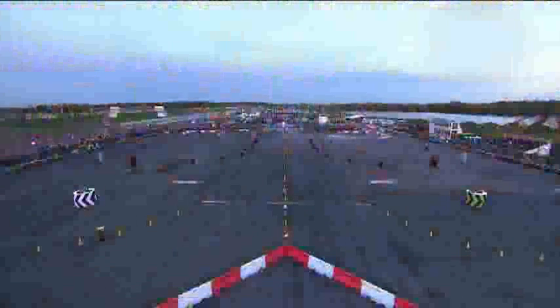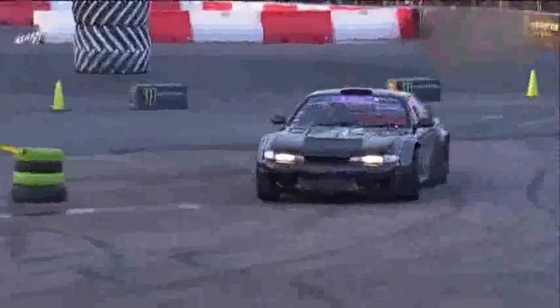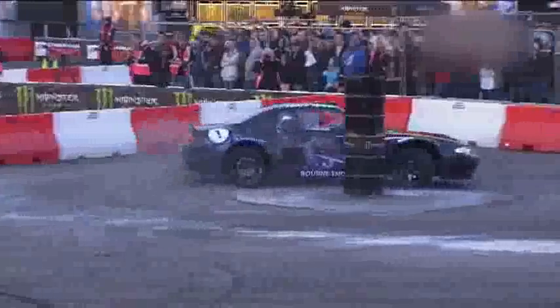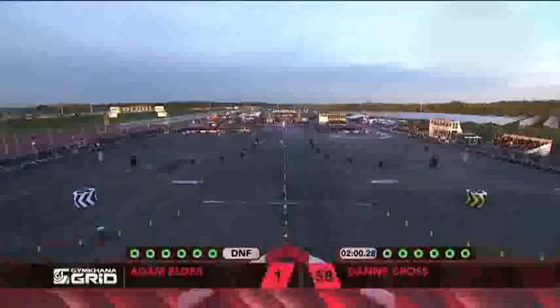We join the action at the semi-final stage of the rear-wheel drive category. So in the first rear-wheel drive semi-final, Adam Elder was twice penalised for not following the correct course, giving him 2 DNFs and allowing Danny Cross to move forward to the final. Let's get to the action with commentators Jared Deander and Eddie Temple-Morris.